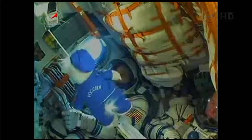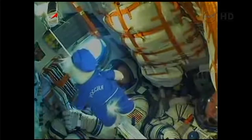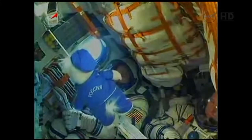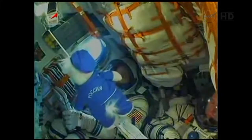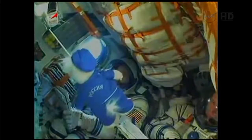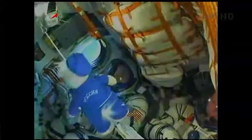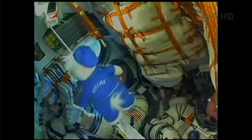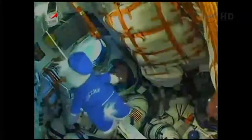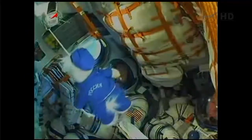Four minutes, 30 seconds into the flight. 270 seconds. Control system parameters are nominal. Everything's okay on board. 290 seconds. The third stage has ignited. The second stage is now shutting down. Separation confirmed. Everything's fine on board. And we have second stage separation confirmed.